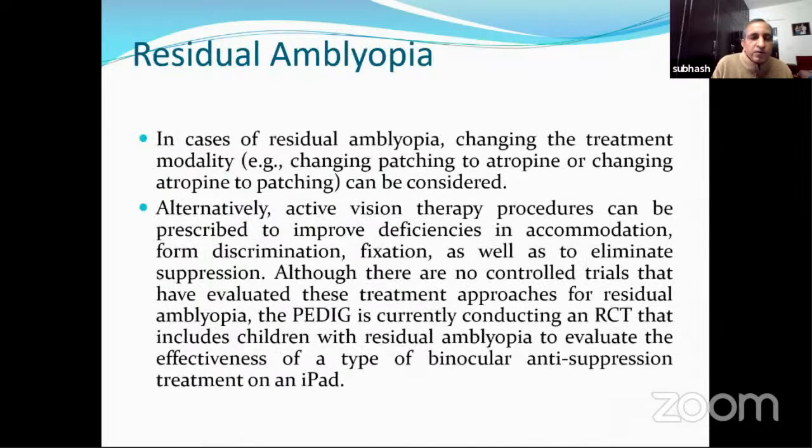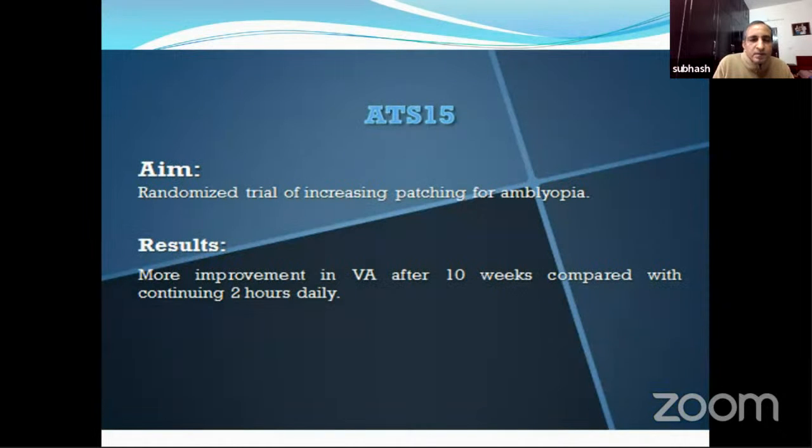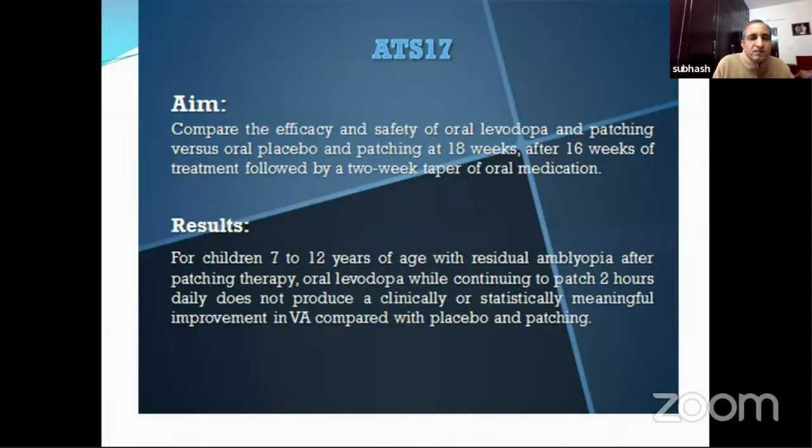Then ATS-14 was conducted as a pilot study of levodopa as treatment for residual amblyopia, and results suggested that levodopa carbidopa for residual amblyopia in older children and teenagers is well tolerated. And then ATS-17 was conducted with the aim to compare the efficacy and safety of oral levodopa and patching versus oral placebo and patching at 18 weeks. And they concluded that oral levodopa while continuing to patch for 2 hours daily does not produce a clinically or statistically meaningful improvement in visual acuity compared to placebo and patching.